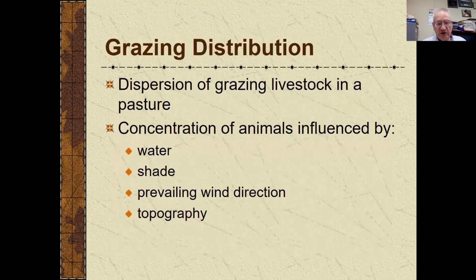And sometimes we would like to distribute our grazing across the pasture. Just how is it dispersed? We know that animals are attracted to water. They're going to seek out wherever the water is and probably overgraze areas closer to water. They'll seek out shade in the heat of the summer. Animals will tend to graze into the wind direction, which in this state, in the summertime at least, is primarily south or southwest. So everything else being equal, the southern end of a pasture often is overgrazed compared to the north end.